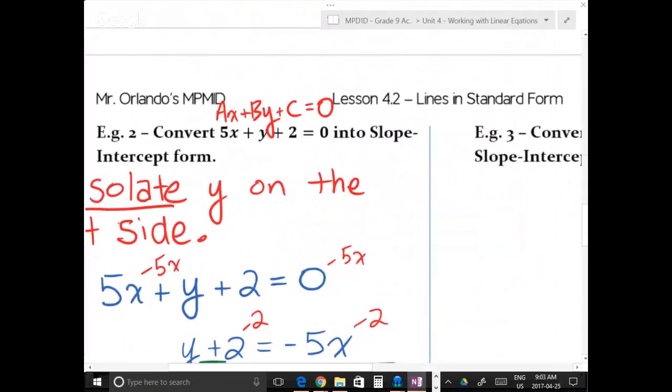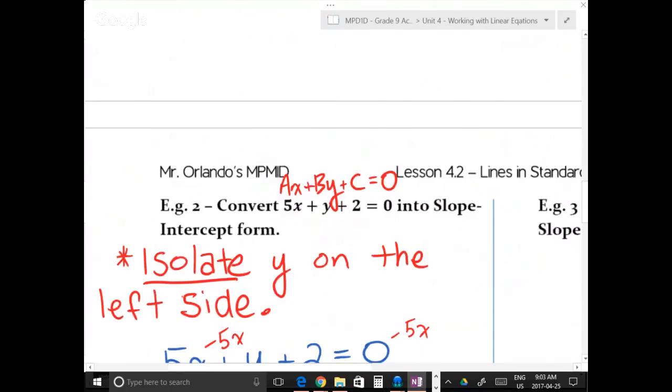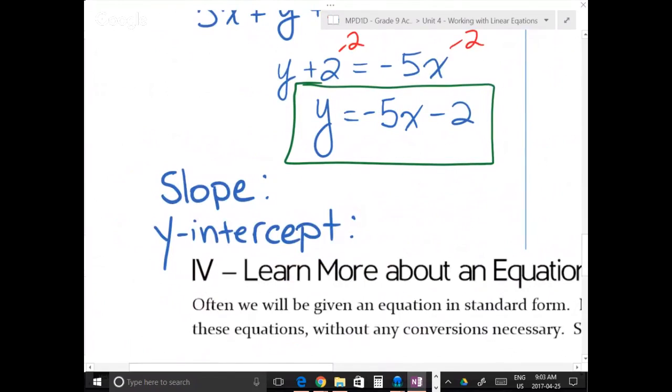Well, from the previous page, what is the m in y equals mx plus b? Slope. What is the b in y equals mx plus b? You got it. So let's look here. What is the slope? -5. Hey, is this a line that goes up or a line that goes down? Down. Is it a steep incline down or a shallow incline down?